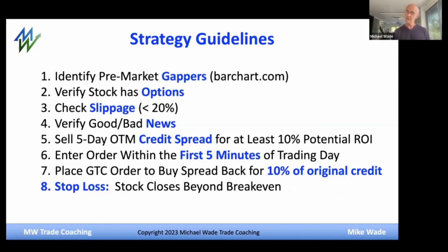And the stop loss, the hardest part: if the stock closes on the wrong side of the break even, meaning you're losing, then you close it out. Wait for a close. Don't hold on. This is the most important part. Although we haven't had to do this but one time over 32 trades, you've got to be really resolute that you'll do nothing unless the stock closes on the wrong side of the break even. And when that happens, because it will, you've got to get out.